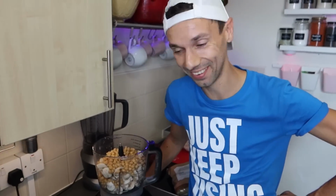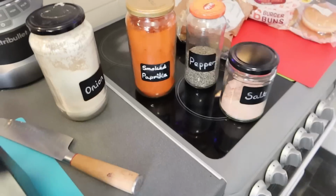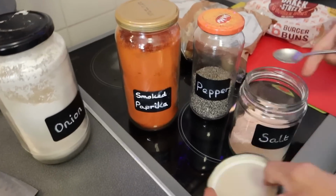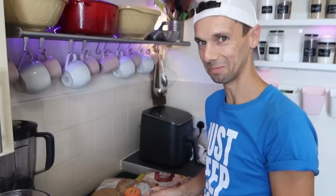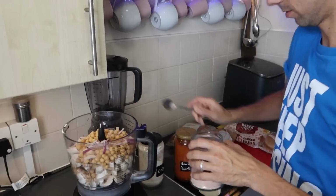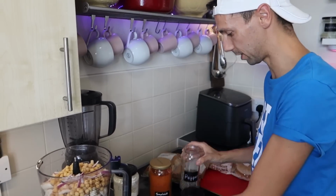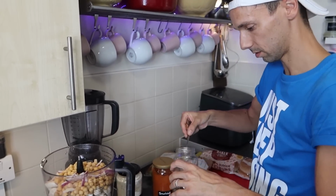You're doing very well. I'm putting a bit of onion in there as well. I think that will be nice. Oh, what have you selected? Onion, paprika, pepper, salt. Power of 4, eh? If you want. They're the ones we always go for. I wasn't sure about the paprika because it can be quite overwhelming, but it's a nice flavour. Yeah, just put a bit in there.